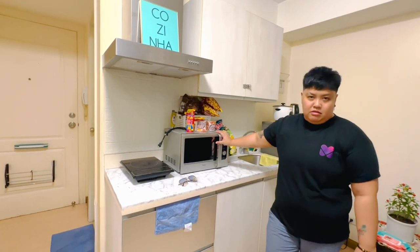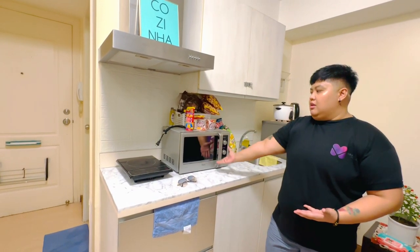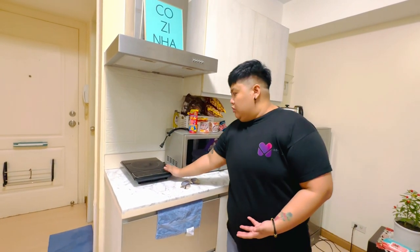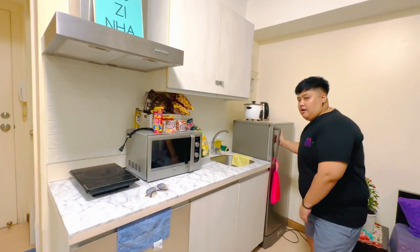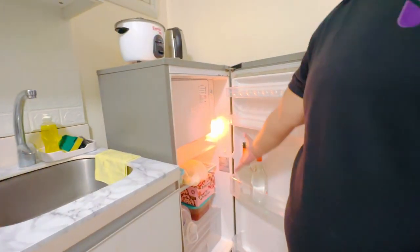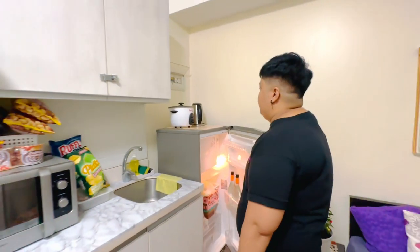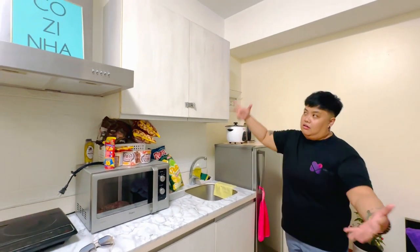May microwave dito, so kung meron kayong mga food na baon, you can just, you know, heat your foods here. Kung gusto nyo naman magluto, pwede kayo magluto. May induction cooker sila. Meron din silang refrigerator, guys. So, it's working. So, yan yung mga dala nating food. Okay? And meron din silang rice cooker and water heater for coffee.